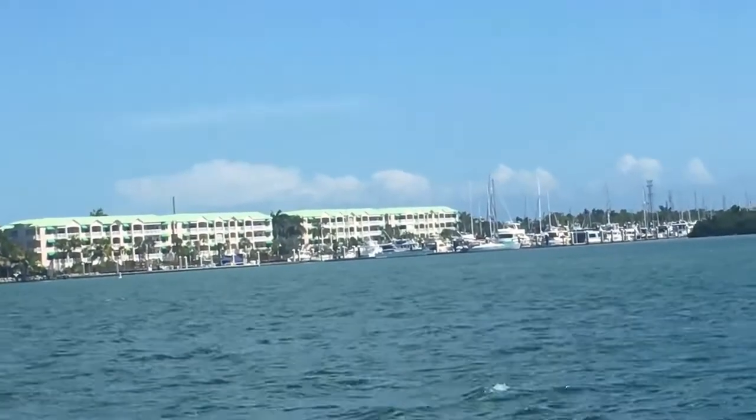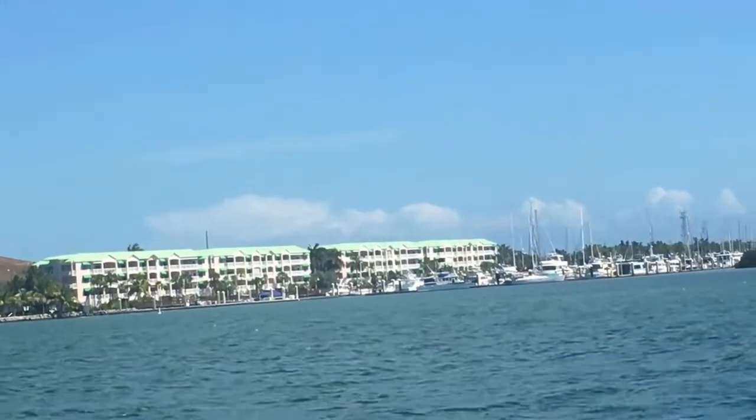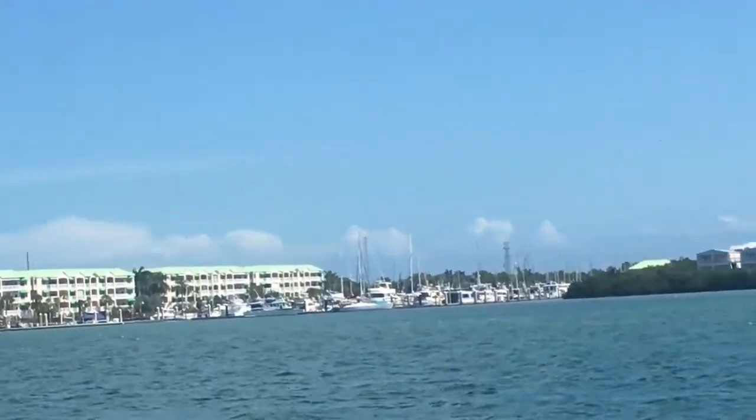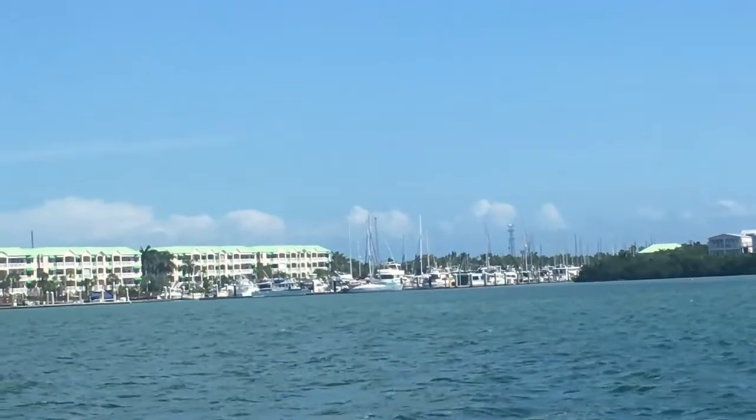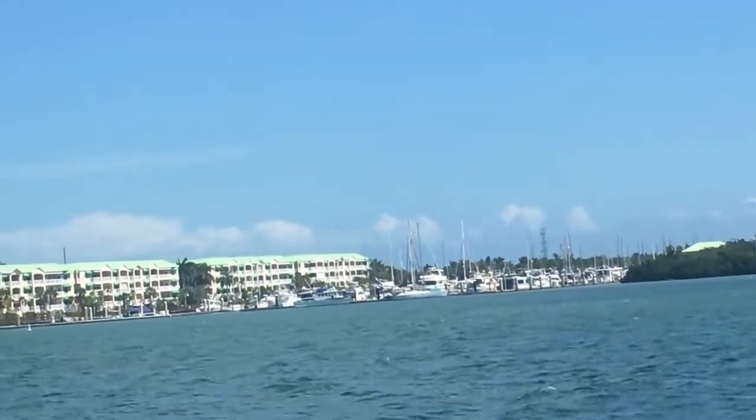Back at our home port, Sunset Marina. The green top buildings here are the condos, and here are all the slips. We should be tied up at the dock in about 10 minutes.